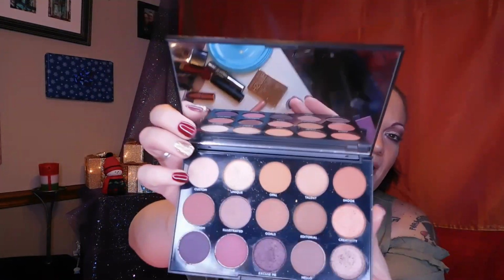The reason I put this on my list for number 1 is because I use this palette so often still, and it came out a while ago, and I still love it. Just, sorry, my baby hairs are going in my ear. So yeah, I just love it. That's it. So that wraps up our top 5 drugstore priced palettes of 2018.